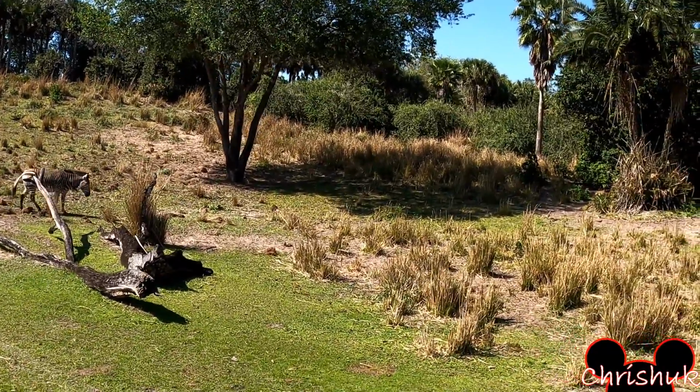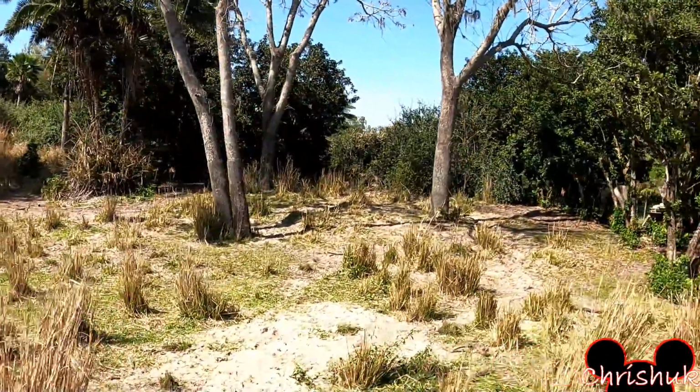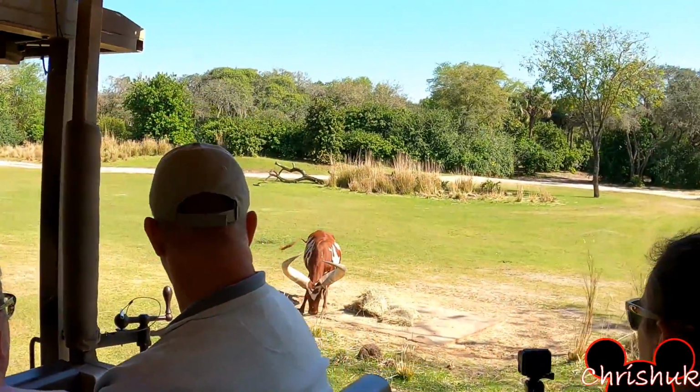They're also called the Watusi cattle, and that is because the Watusi people are the first people who domesticated them. From tip to tip, their horns are about 8 feet long, that's about 4 feet per horn.